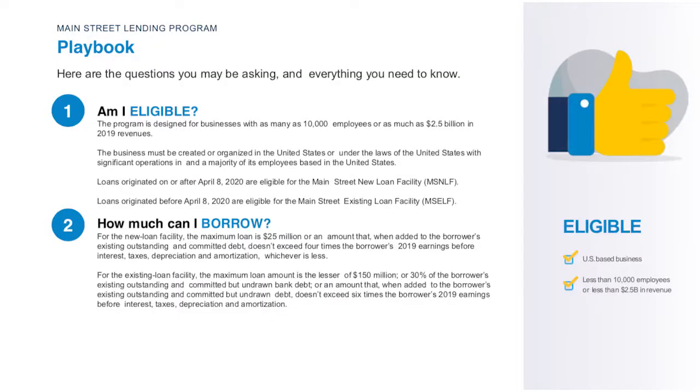So what you have to do is you cannot take out a loan that's bigger than either 25 million or 4 times your earnings before interest, tax, depreciation, amortization, after you add to your existing outstanding and committed debt. Outstanding means you've already drawn that debt. Committed means you have a credit line, so you have access to it, and you're committed to pay it back if you do access it. So you have to take 4 times your 2019 EBITDA. That's your max. And that's got to include your existing outstanding and committed debt. And that cannot be higher than 25 million. So that's if it's a new loan.